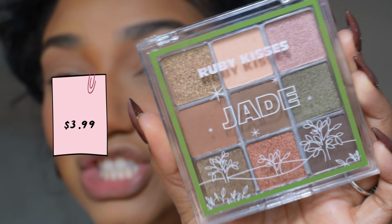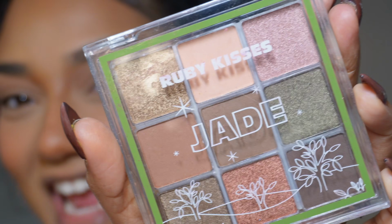I feel like I've used this palette here on this channel before, but I don't remember. But this is the Ruby Kisses Jade palette. This is my favorite palette from the beauty supply store, period. Like, look at these shades. This is also a really pretty earth tones, neutrals.